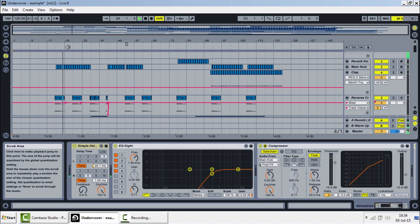Which is just providing a little bit of rhythm, and I think sometimes when there's not a lot of drums going on, it's good to help people find the downbeat.